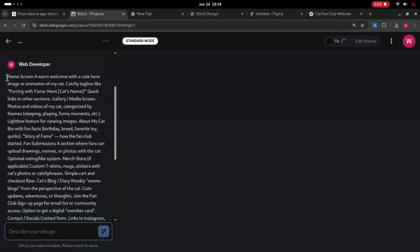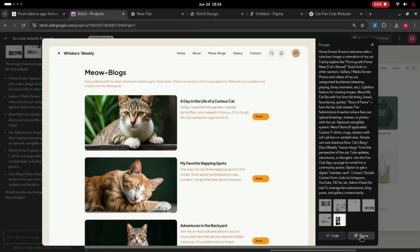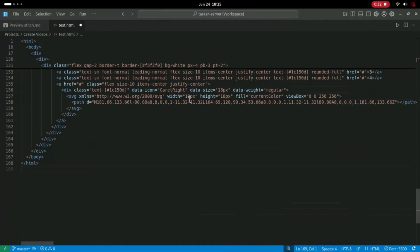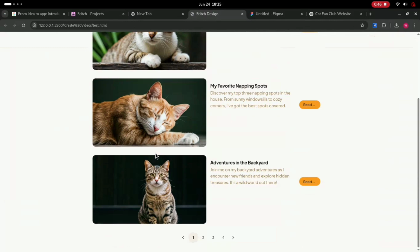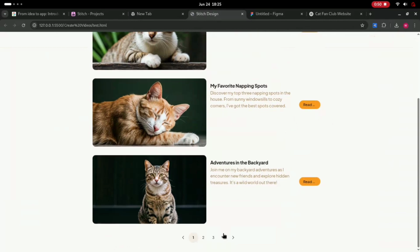I tried it myself for a silly app idea, a fan club for my cat. Check this out. Not perfect, but it's a start, right? Look at this. I copied the design code and pasted it in a new HTML file, and I opened it with Live Server, and I can preview it on port 5500. This is how you can use this design code in your project.